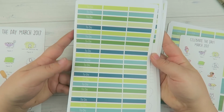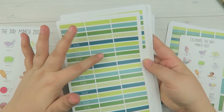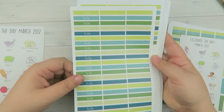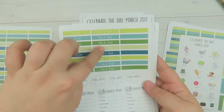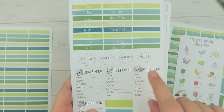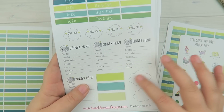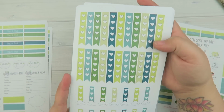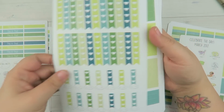So we have that, and then you have a bunch of headers. You have enough headers to do 3 a day every day. I did one column of to-dos, and then the rest are blank, so that way they're a little more universal. You can write in what you want, or you can even use them to just kind of decorate different things. And then a little bit of this and that. You have some bill due stickers, as well as 4 weeks worth of dinner menus, and then these blank guys here. And then for the page flags, you have the full size page flags as well as some mini ones.